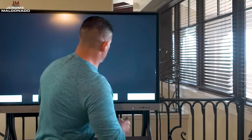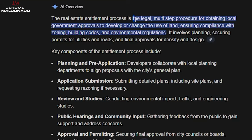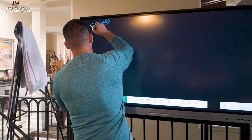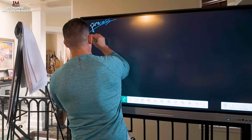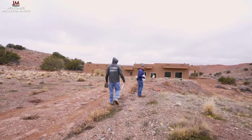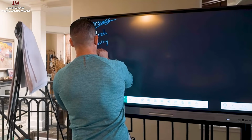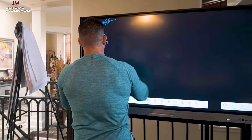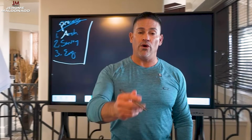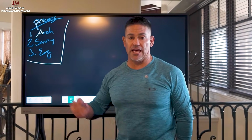Now, one of the biggest things is understanding that you have to go through the process of entitlement, okay? When we go through the process of entitlement, we need to get an architect, okay? We're also going to need a survey company and we're also going to need some engineering, okay? Now, this is going to be the process of entitlement. All that said, where do we go in and apply this and in what section?